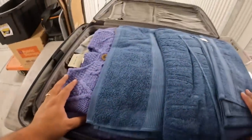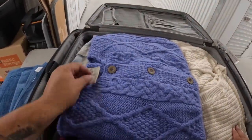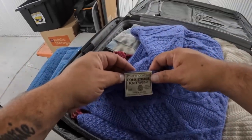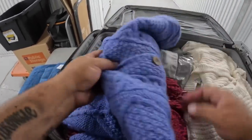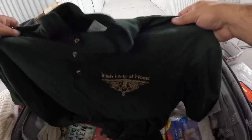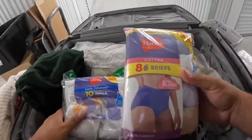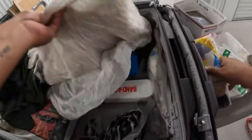Towels. Got towels up top. Okay. We got some. I wonder if that's a good brand. Maybe. One. Two blankets, two shirts, sweater, shirt, don't say nothing. Oh, it does. Irish, socks, underwear, nice, first aid kit, what's on the side?